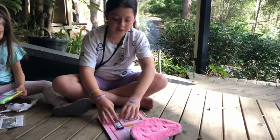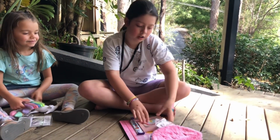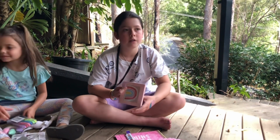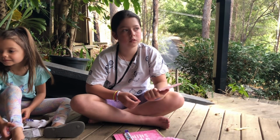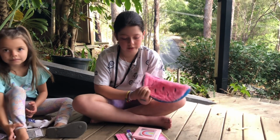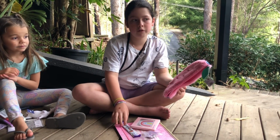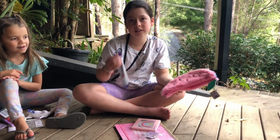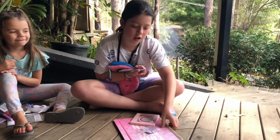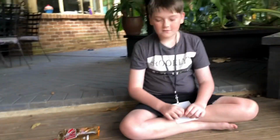I got a V keychain for V. I got a rainbow rubber for R. I got a watermelon pencil case for P. I got a chocolate for L, kind of like lollies. Lolly, yeah. And I got a notebook for N. Notebook for N. And Jake, what do you get?